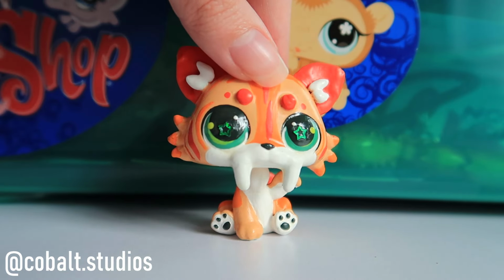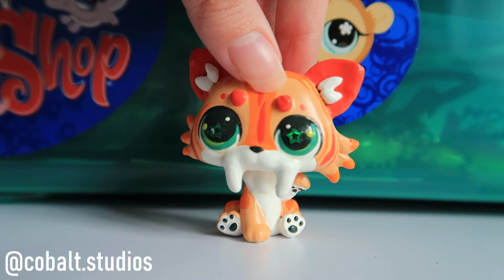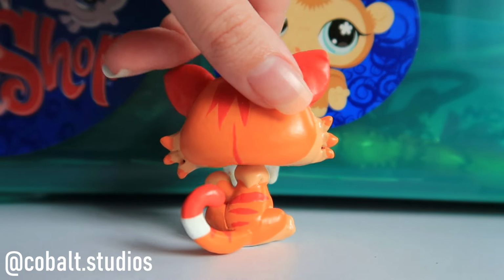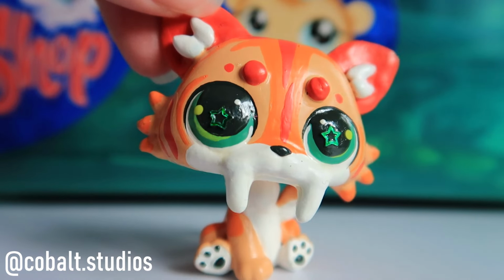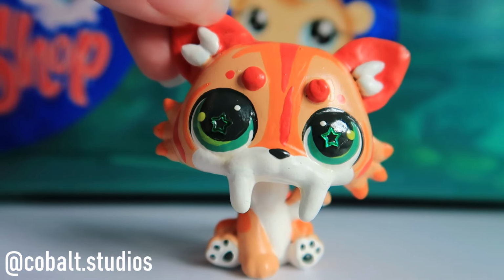We all know I am a massive fan of the saber-tooth LPS mold, so this guy is an honorary member now, and he also has sparkles in the eyes. I forgot to mention, like, how cool is that? And here is the back. Just a really awesome design overall and so vibrant. I personally never would have thought about turning a walrus head into a saber-toothed tiger. Like, it's such a cool concept.